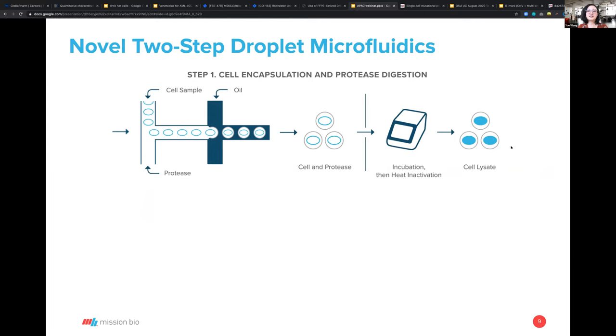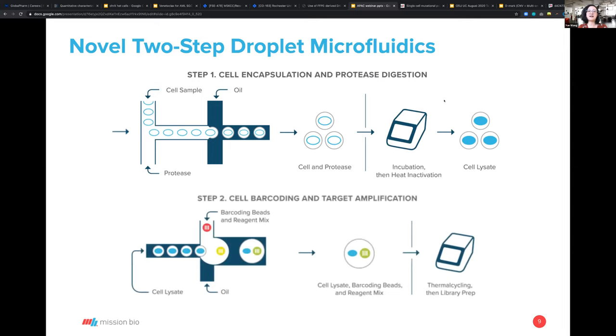As a microfluidic-based single-cell platform, Tapestri deploys a uniquely powerful two-step microfluidic process to capture single-cell DNA content and reactions into single oil droplets. The first step is cell encapsulation. This step captures cells and protease into a single oil droplet, followed by protein digestion on the thermocycler. This step is really important because it helps you gain access to the chromatin DNA sequence, and it sets us up for success in the downstream targeted PCR reaction.